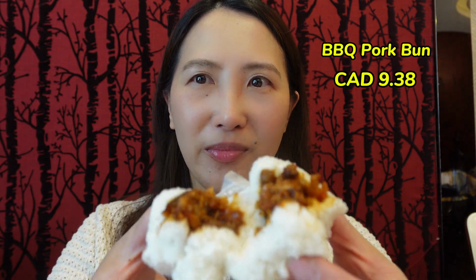How can I go to a dim sum place without trying the char siu bao? The barbecue pork bun. Ooh. The skin is so fluffy, and the roast part is so sweet. This is extremely good char siu bao.